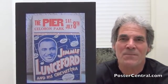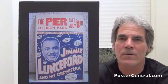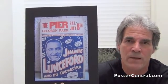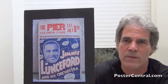10 days after Cumberland, Maryland, you have this Lunceford concert poster from Western New York State, specifically Celeron Park. And a lovely red ink used up there in the venue information. I really like that. I think that's effective. However, I have blogged this poster, the real poster, in a much earlier blog that I also covered Cab Calloway and a couple of others.